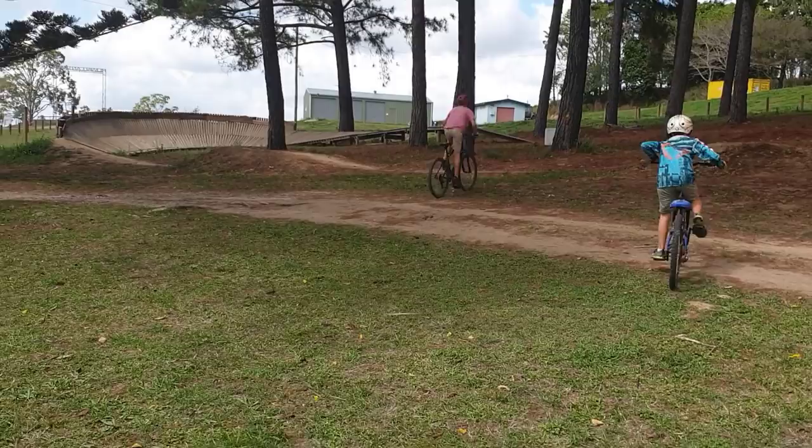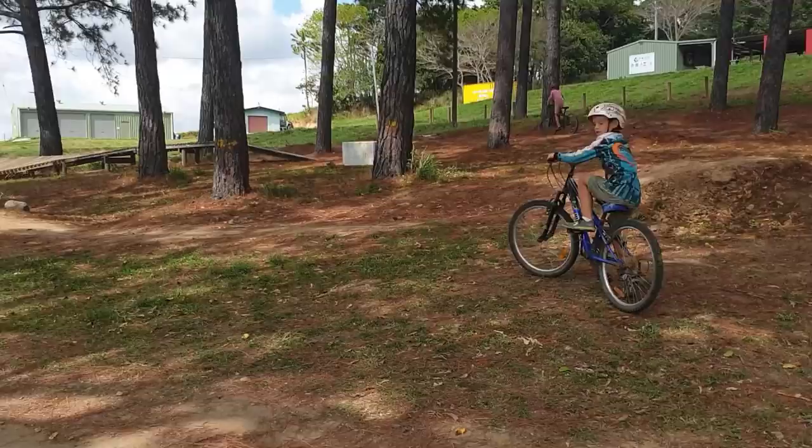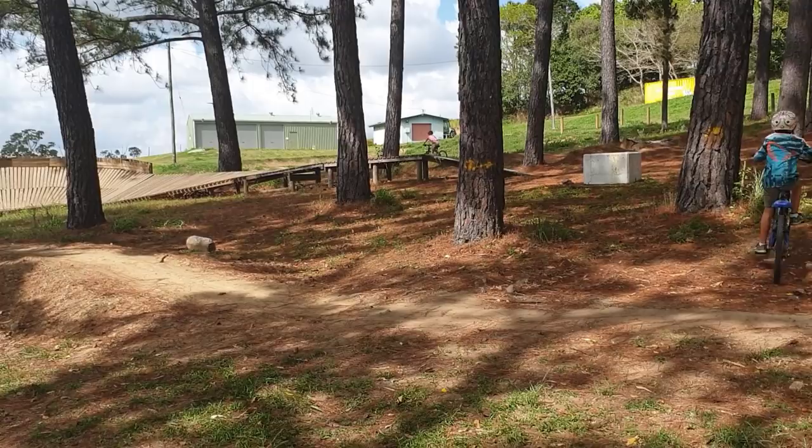We are camped up right next to a mountain bike track, and it's 12 kilometres of mountain bike trails here at the Rowallan Scout Park. So the kids are having a ball. Yesterday was a Sunday, there were heaps of people here. It's really quiet today, so we've got to basically do ourselves. So the boys are out there having a bit of fun.